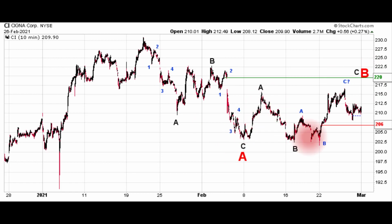Here are the key levels that you want to be watching on a very short-term time frame. A move below 206 at any point looks like solid proof that this pullback's not over, that we are going to get a C wave down to the downside. A move above 220 at any point solidifies that this is in fact a counter trend move to the downside and that overall higher prices are coming. So 220 is bullish. A move below 206 means the near-term pullback isn't over yet, but overall we'd still be bullish on Cigna as long as it stays above 185.